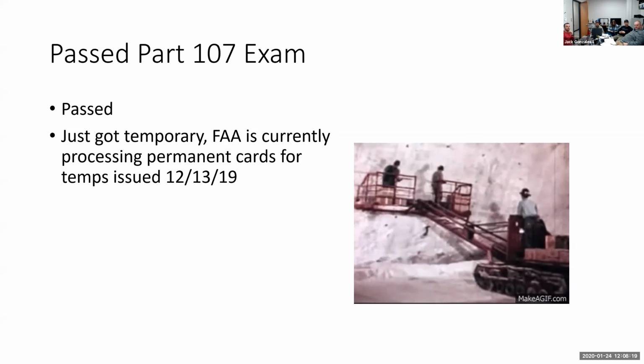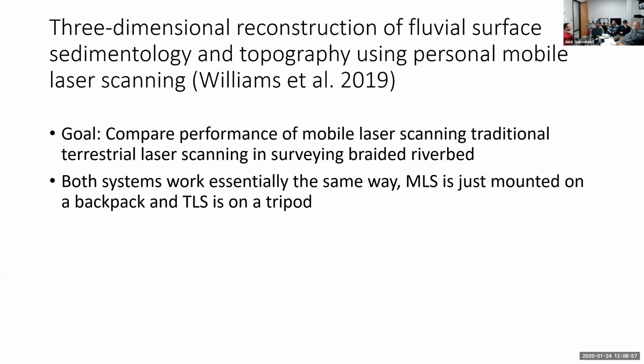I passed Part 107, so I'm legal. I looked this morning, and they're processing the permanent parts from December 13th. So that's nice to get out of the way. It's a lot easier than I thought it was going to be. Y'all made it sound super hard to study, fairly hard. The day before, I took a practice test and got like a 96 on it in like 15 minutes. I just flew through all the questions. So yeah, I probably spent more time than necessary on that.